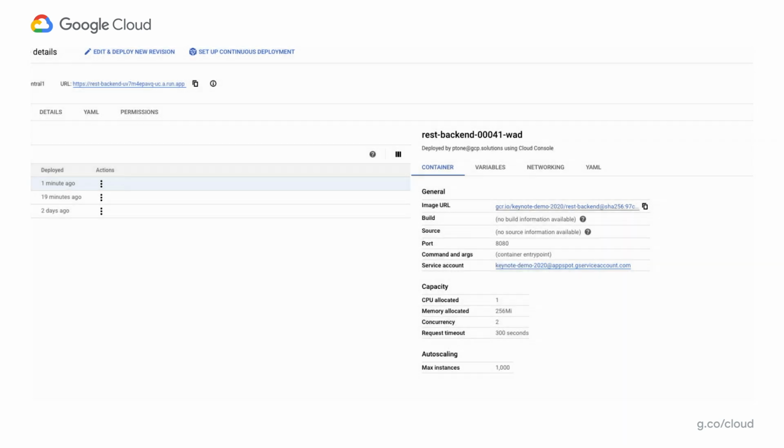Fast and reliable. This simplified Cloud Run experience isn't just restricted to cloud. It's actually available on-prem as well as part of Anthos. This is awesome if you're a hybrid enterprise.